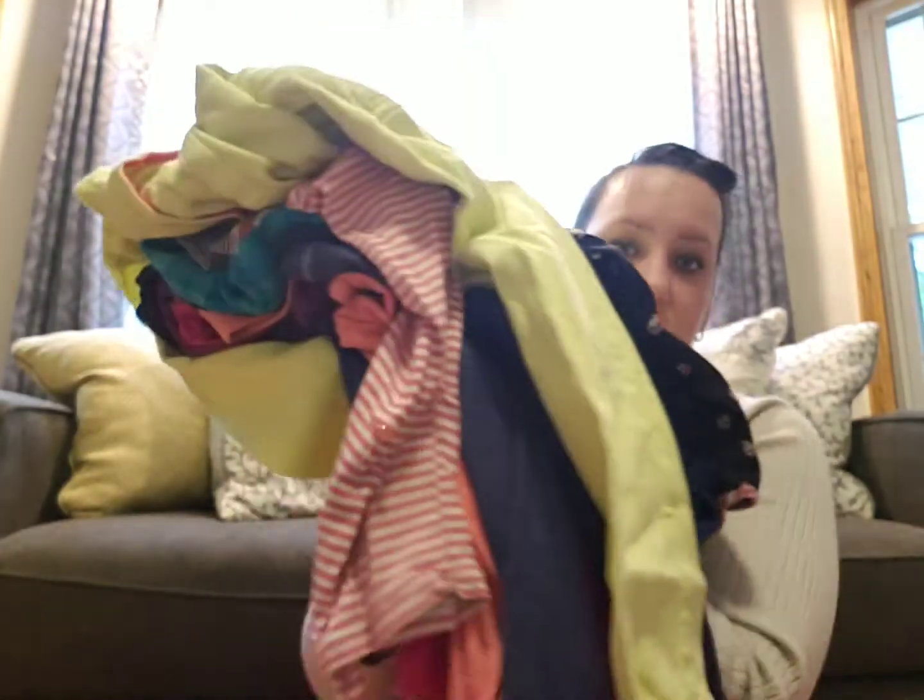The next yard sale I went to, I got this entire stack of clothing for $5. It's 11 pieces, and it's actually for my niece, because this was her size, and I was like, oh, it was a really good deal for what they had, and they were all in great condition. So I paid $5, and I got 11 pieces, so less than 50 cents a piece for each item.